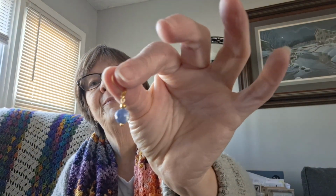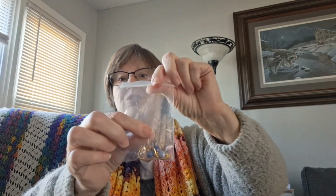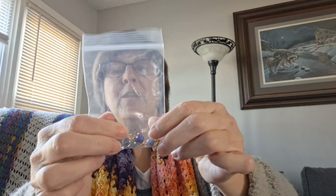That's really pretty. Little blue bead. Excuse me. So I got 3 of those. 3 of the blue beads. Ooh, that one's really pretty. That one's a little bit lighter. That's really cute. Cute. Okay, so I got 3 of those.